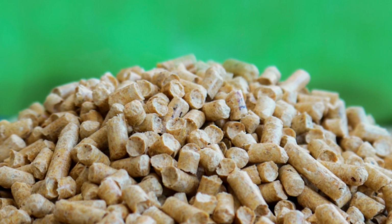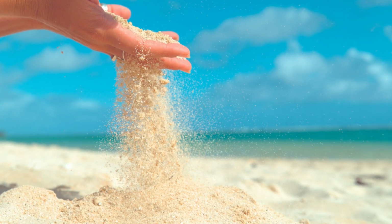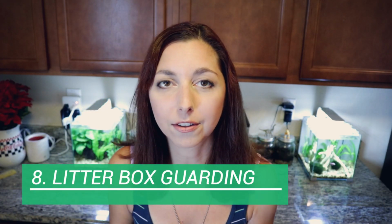Also, there's many types of litter out there, from clay to pellets. I personally have noticed a trend where most cats don't really care much for the pelleted litter. Although it's fantastic if you do have a cat that will use it, because there is almost zero tracking when it comes to pellet litter. But when it comes to the cat's preference, they want something that is as close to being a fine grained sand that is available. Number 8 is litter box guarding.